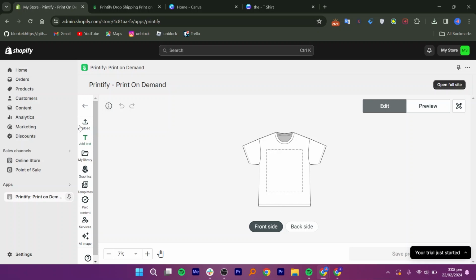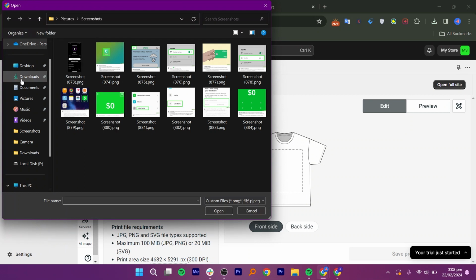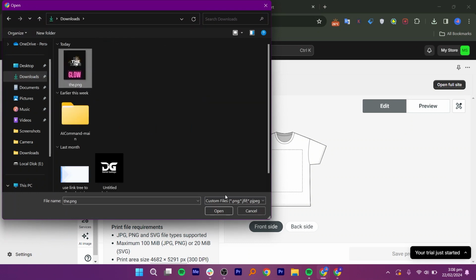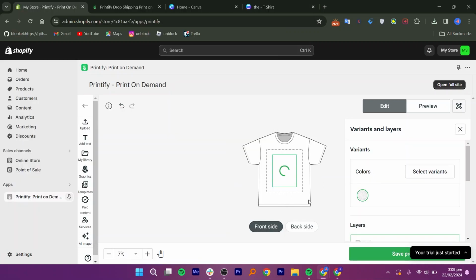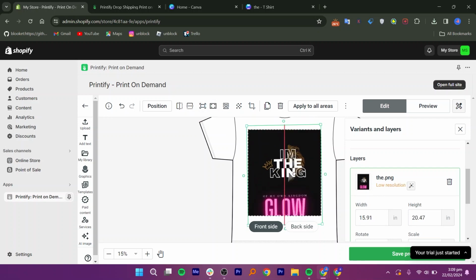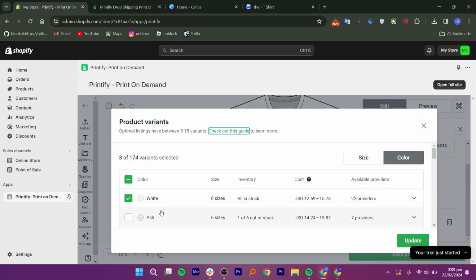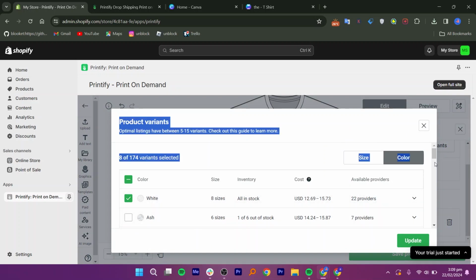For that, click on the Upload option. Select My Device and locate that file from your device. Upload your design file to Printify and adjust sizing and placement. Rotate it and fix it on your product. Repeat the same process for both the front and back sides of your product. Then, click on the variations to select the variants that you want to offer.